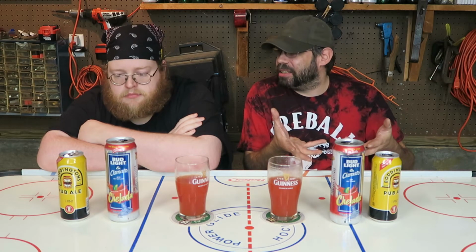Exactly what the beer said. It was smooth. It was creamy. It was a heavy beer. Probably a little gassy, even though it says it's light and gassiness or something like that in the can. Less gassy. Yeah, less gassy. It will definitely fill you up.